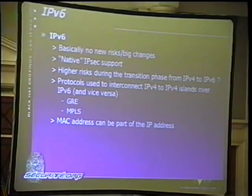Okay, and to finish, we are running out of time. There's a small slide about IPv6. I won't get into the detail about IPv6. Mainly what you can expect with IPv6 is that during the transition between IPv4 and IPv6, you will have a lot of gateways between those two networks. And we strongly believe that those gateways will be a nice point to attack, to disrupt or to inject traffic into the networks.